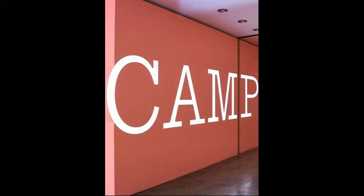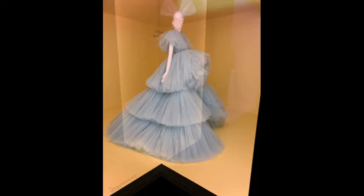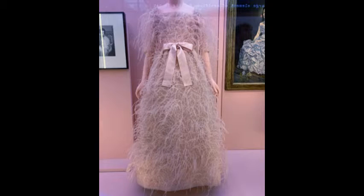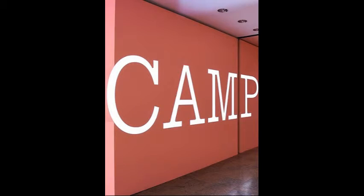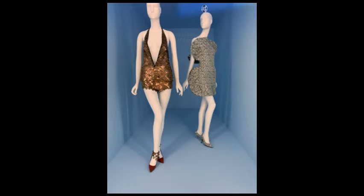In my research, I found through my site visit that camp was a huge fashion trend. But these outfits were unlike any other outfits. These outfits were crazy. Some dresses were puffy, some were shiny, some were fuzzy, or even furry. Camp dresses were made out of all kinds of things. Some weren't even made out of actual fabrics. For example, there was one dress that was made out of coins and dollar bills.